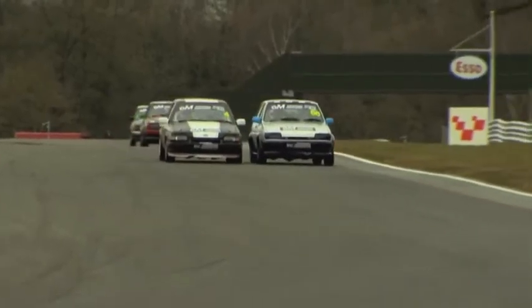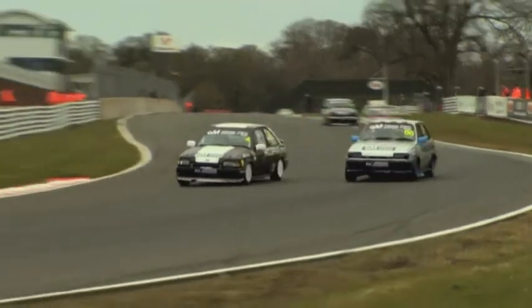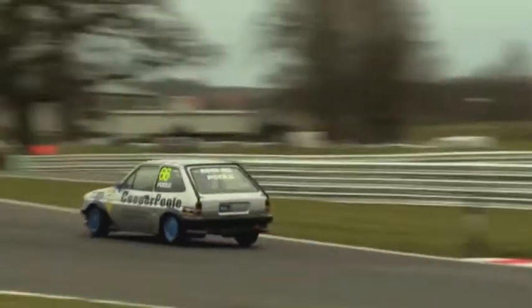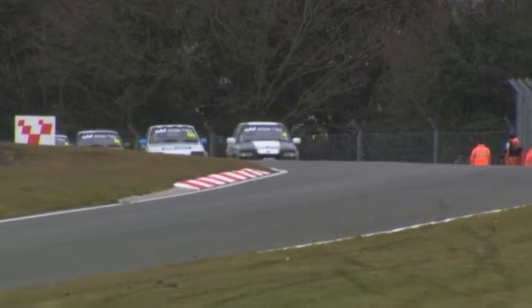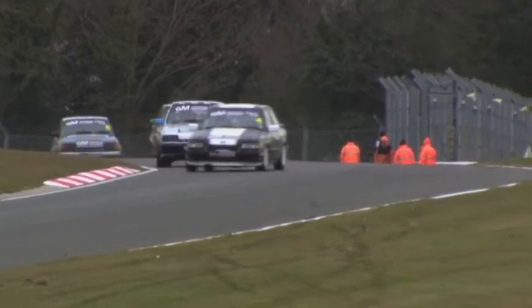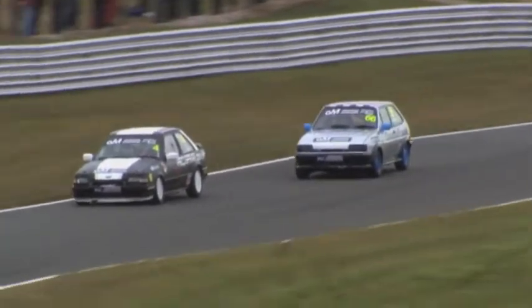Look, he's coming back alongside him. Steve on the outside line into the right-hander at Old Hall Corner. Can't get through though. Andrew runs a little bit wide on the exit though. Again, just about scrambling back onto the racing line to close the door in time to keep Steve Paul behind him. So that was a bit ragged.